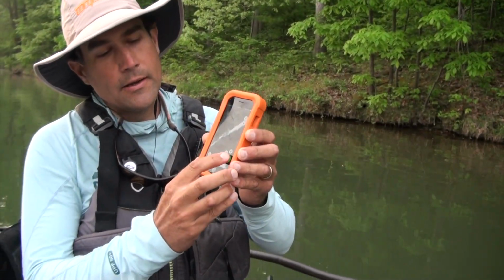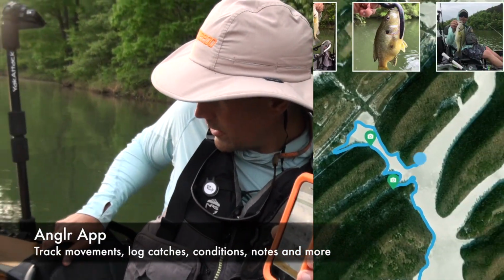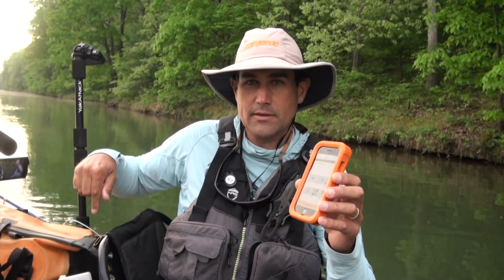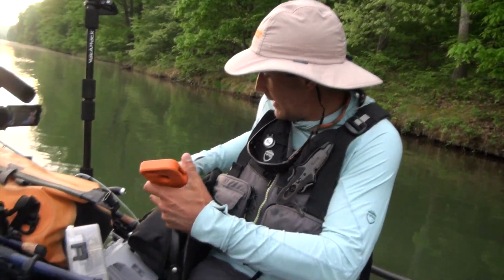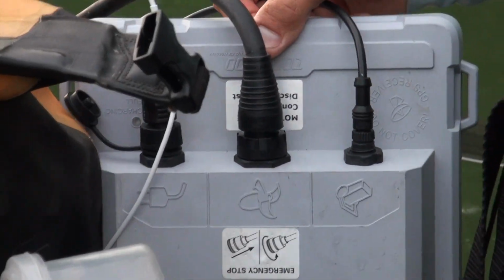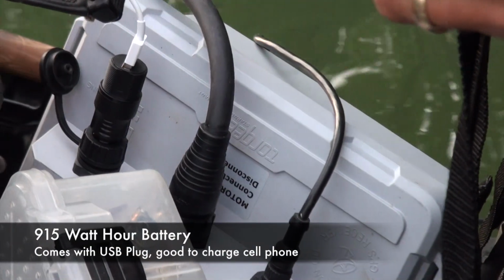We'll go ahead and hit start, and I'll give it a trip name, and it'll log the trip as we go. It does require a good bit of battery power, and I got my phone cord here hooked up. Let me see if I can actually let you guys see that. I'll move my kid's lunch pail there so you can see the 915 watt-hour battery. It's going to have a pretty constant draw just with my cell phone recharging cable.